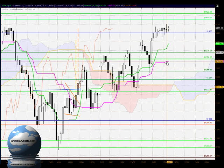Looking at the Kijun-sen here, that is now pointing flat, and that does suggest that there is potential for the market to trend down. Here previously we saw a flat Kijun-sen and the market attempting to retrace back towards there once again. So let's watch around the 1400 level for tomorrow's trading. But obviously 1400 is very important to this market. It's crucial if there is going to be any retracement. But certainly up above here from about 1414 up to 1417 we have very strong resistance as well.